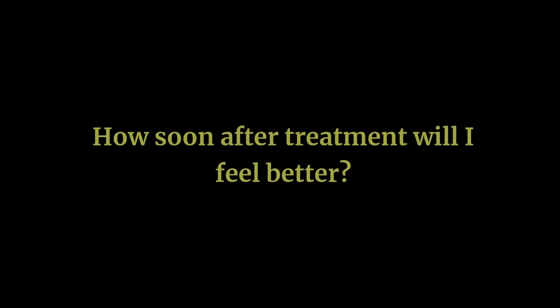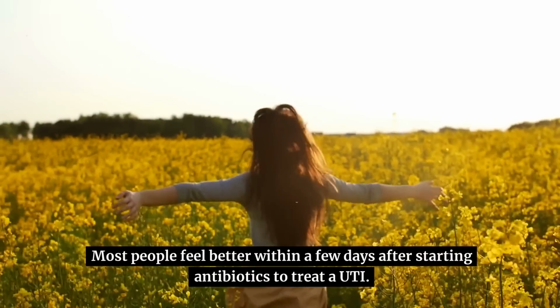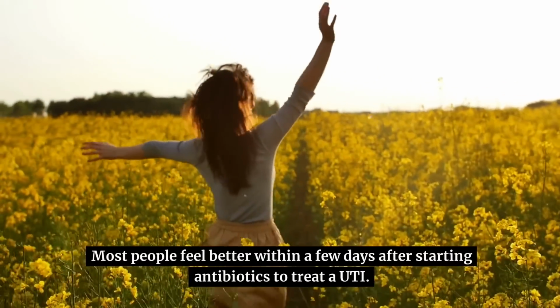How soon after treatment will I feel better? Most people feel better within a few days after starting antibiotics to treat a UTI.